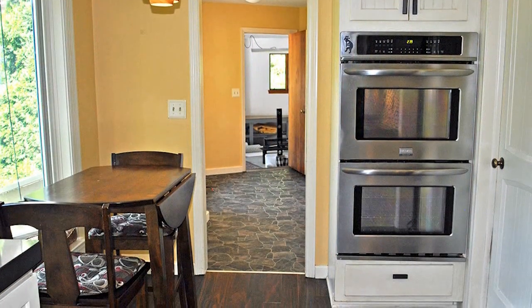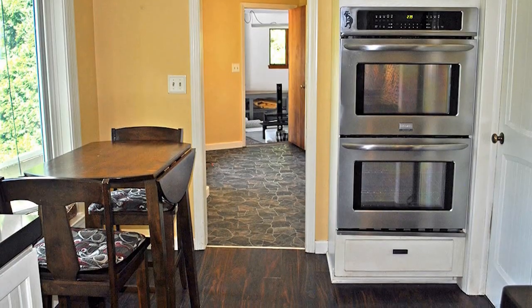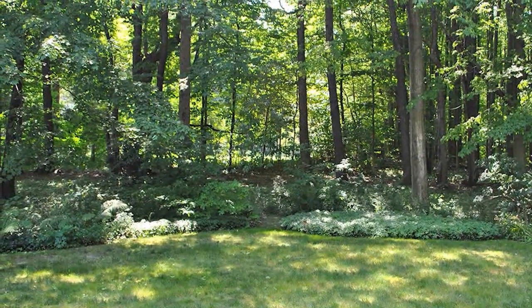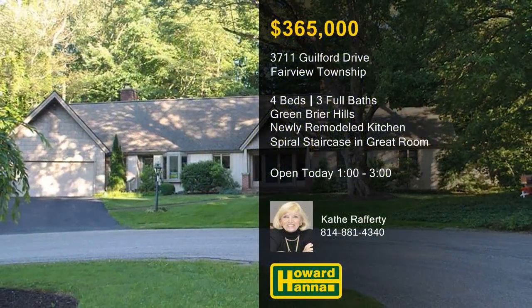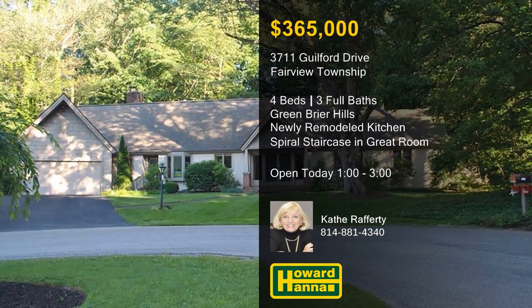This four-bedroom, three-bath home includes an eating area and first-floor master bedroom with dressing area and new bath. A sunroom with sliding glass doors leads out to the patio and walking paths to the woods. A money-back guarantee is provided for added peace of mind. Visit with Kathy Rafferty at Today's Open House from 1 until 3.